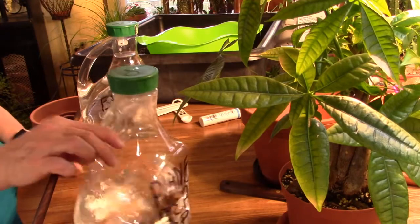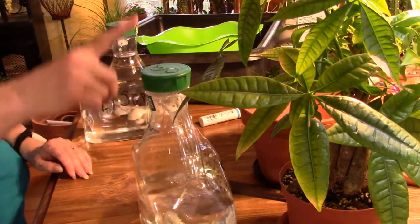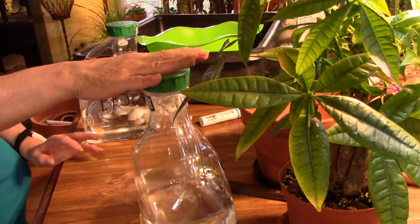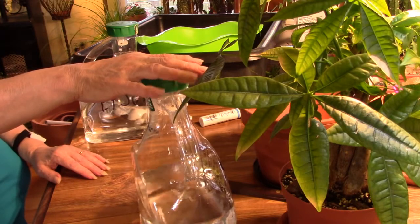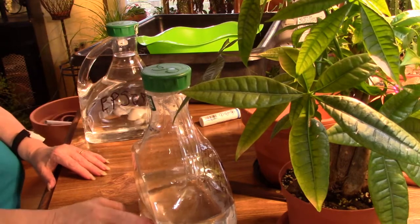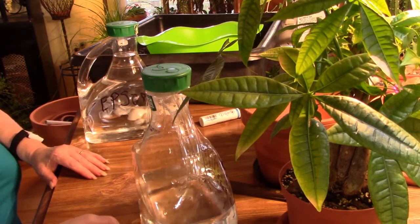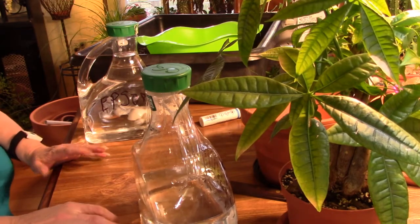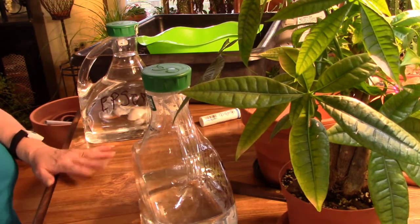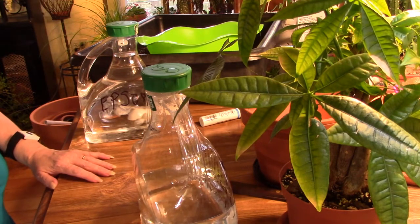This is plain tap water, and this I put a half a cup, not quite a half a cup, of hydrogen peroxide. And the reason I do that is because my tap water is, I don't know what all bacteria is in there or what's all wrong with it. I just know our tap water is not real great. It's drinkable. I use it when I'm boiling potatoes or noodles or something like that, but I no longer drink it straight out of the faucet like I used to.